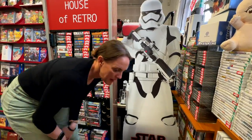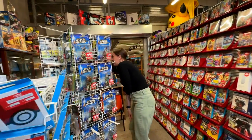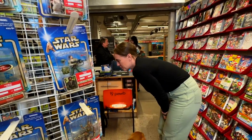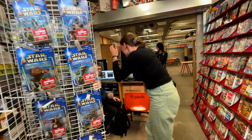So I'm double checking there's nothing else that I wanted on the Mega CD front. You can see me fussing my dog there, Molly. It was really nice to be able to take her. She had a fabulous time in Wales. She loves the beach. We were walking up mountains. Molly had an absolute blast.